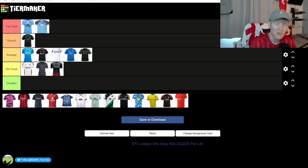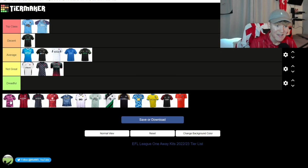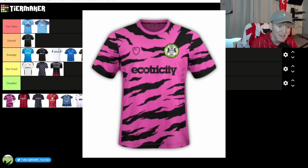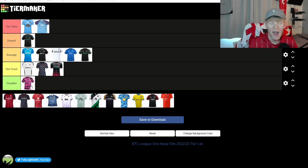Moving on to Forest Green then, and from one polar opposite to another, need I say more? It's pink and black. It doesn't look as nice as Exeter's pink and black. If I'm being honest, it looks absolutely horrendous. Dreadful. And that's not even because it's Forest Green and I'm a Cheltenham fan. If I'm being honest, I think they've had some decent kits in recent years.